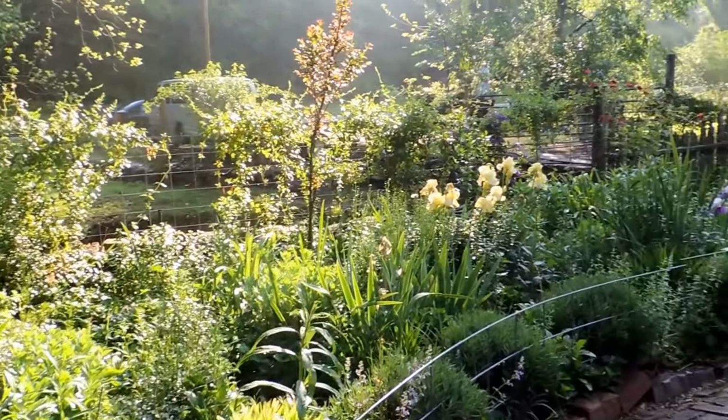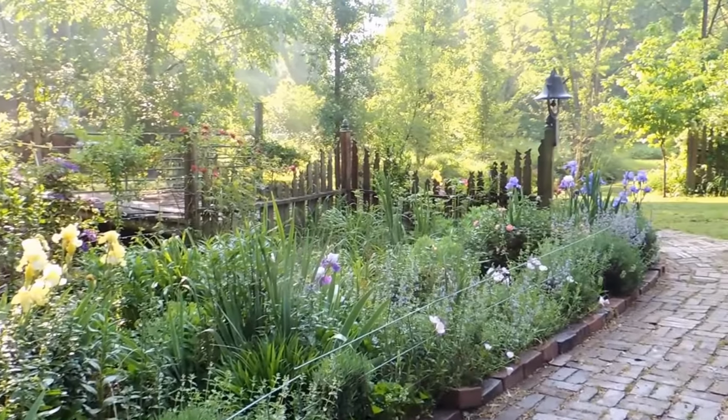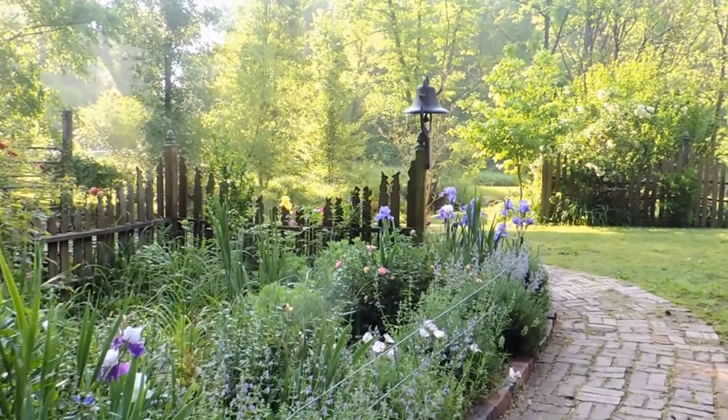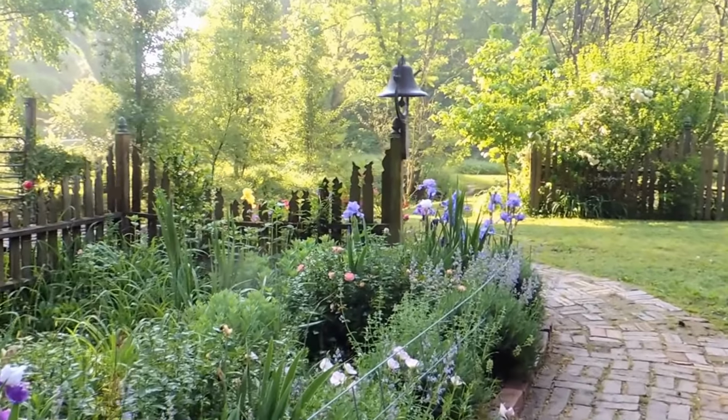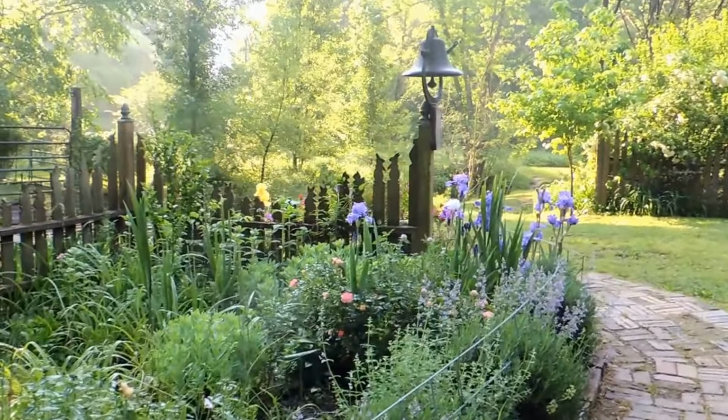It's a country garden. It's a cottage garden. It's the only kind of garden I grow. I like them. They're carefree. They're jubilant. They're romantic. And they're friendly. Country gardens are just friendly.